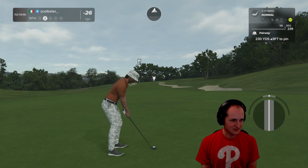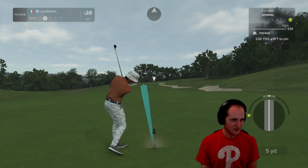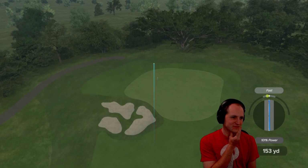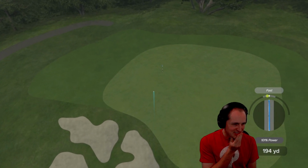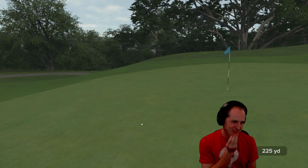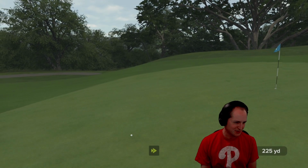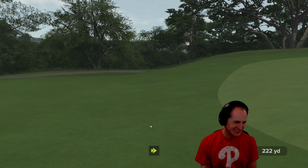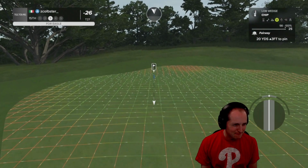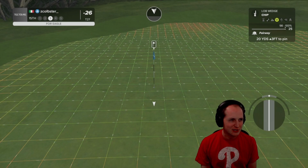All right, let's see how this goes. A little bit fast. It needed to hang on here. I know it kind of all feeds left. Oh, I left it too short, and we're going to come all the way back. Dang. Not too shabby, but just took a little bit too much off of it.